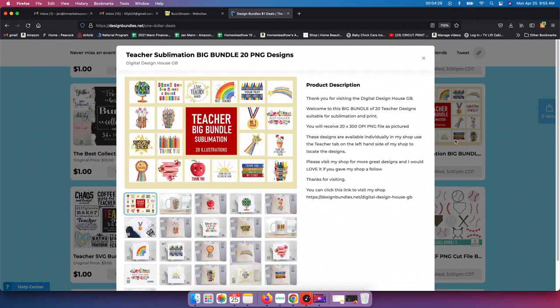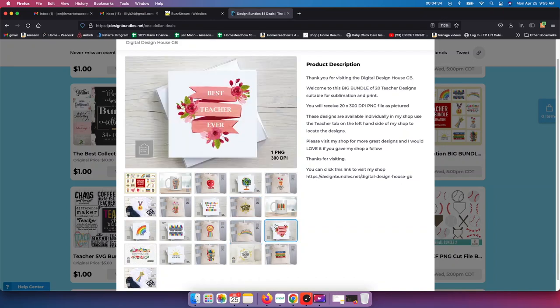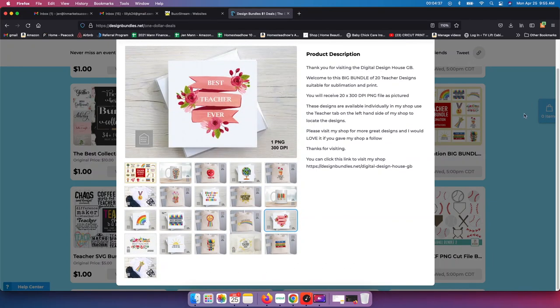So if you got Teacher Appreciation Day, this would be really cute to make. You can put it on bags for the teachers. You know, you can put it on coffee mugs, whatever you want. But that's really cute as well.